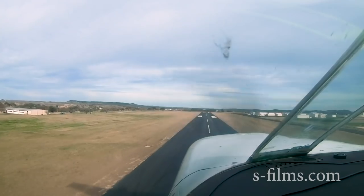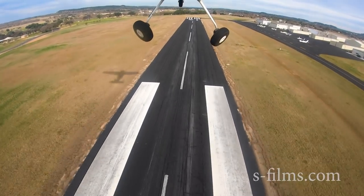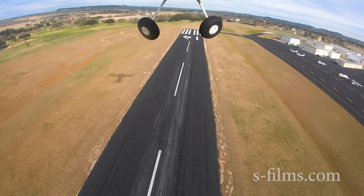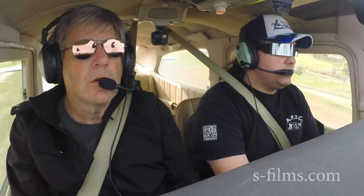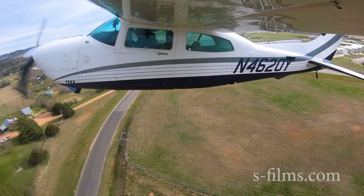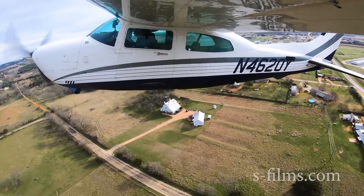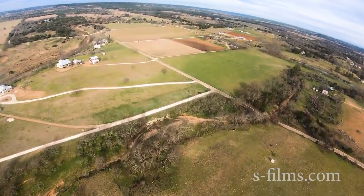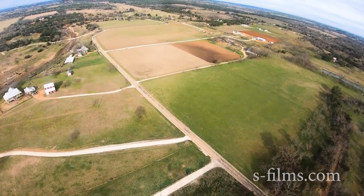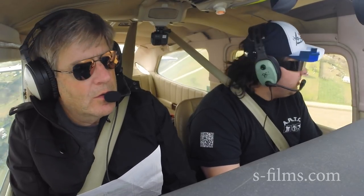Okay, positive rate of climb, and no more runway left. Gear's coming up. Let's pitch down and get a little bit of speed first. Gear's up on my side. And we'll go at 95. I like that. Okay, got flaps up. We're okay. Going to come back to 30, 30 and 2500. Okay, we're going to start a left turn now.